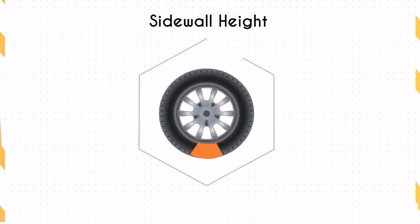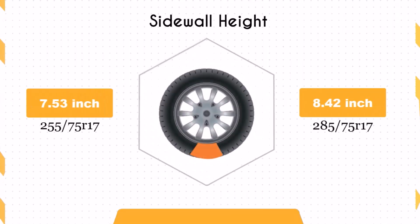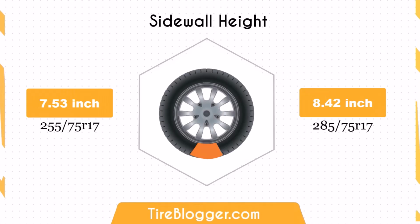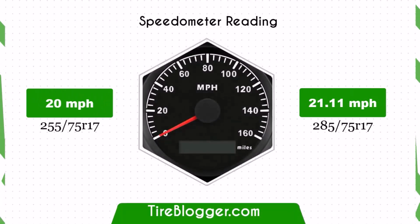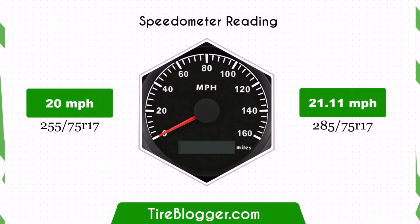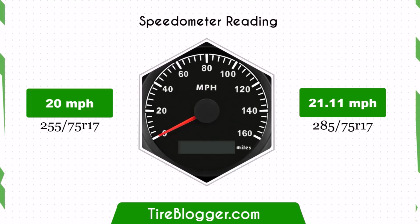Switching to 285/75 increases the sidewall height by 0.89 inches. This higher sidewall height enhances impact absorption, providing a more comfortable ride on rough terrains. With the larger 285/75 tires, the speedometer will read lower than the actual speed. For example, at a speedometer reading of 20 miles per hour, the actual speed will be 21.11 miles per hour.